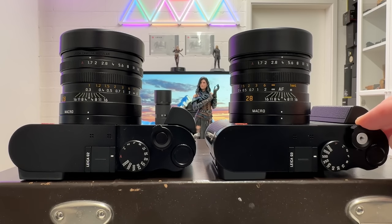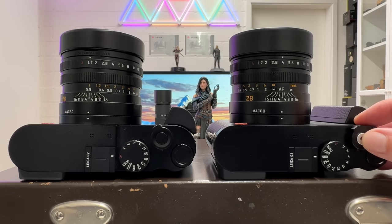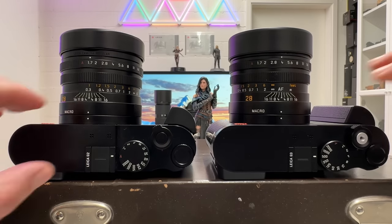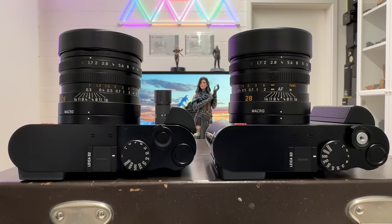We also have the shutter release button here. One difference is that here on the Q2, we cannot use a remote shutter release cable, where here we have the same mechanism as what you are used to from Leica rangefinder cameras. And then we have here a control wheel. This is in the same position on both cameras. And we have another customizable function button here on top of that, which I'm also going to show later in the video.